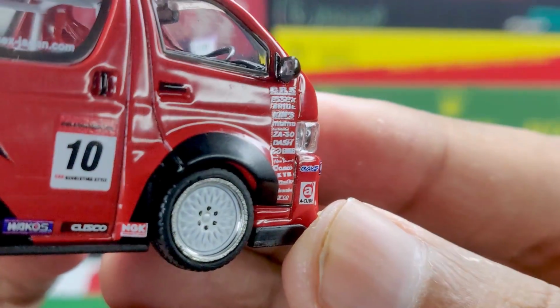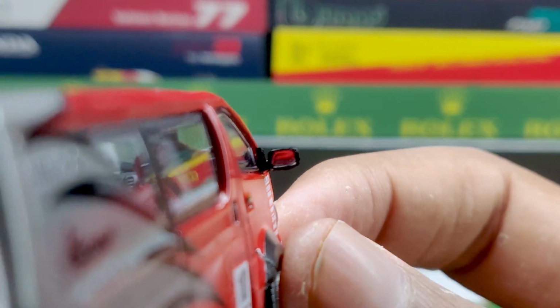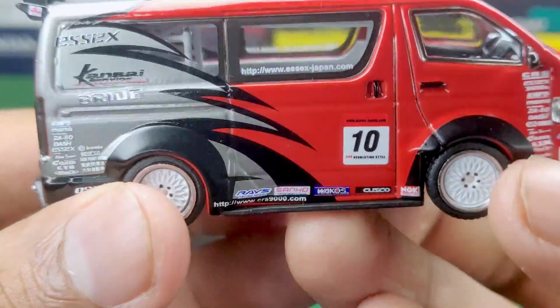The mirrors in this case are black painted, and these are metallic mirrors, so they are quite sturdy, and they also have the reflective surface inside them, which is also a plus point. Mini GT has never done that, so in Tarmac Works it is a plus point when you buy that.